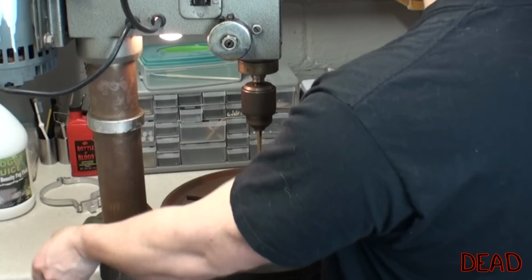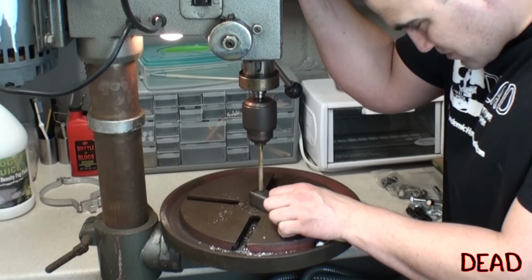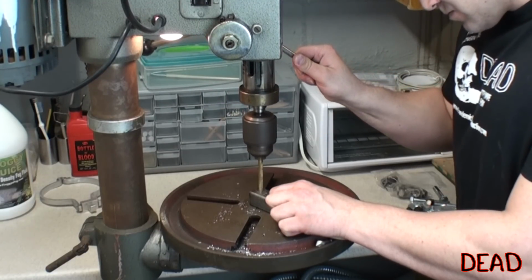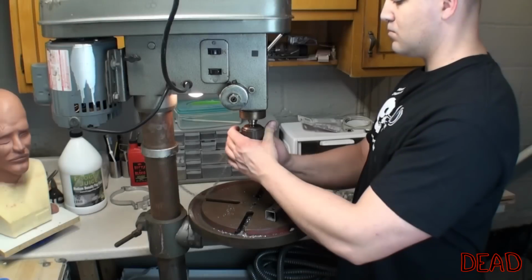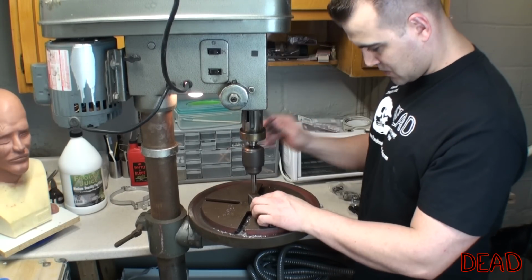After you transfer your marks onto your square tubing, you drill your 19/64 through that, nice and straight. Take your time, be careful. And you should clamp your work. Please don't pay attention to what I'm doing there. I'm just holding on to it, but please clamp your work. It can kick up and spin around and rip your knuckles off.